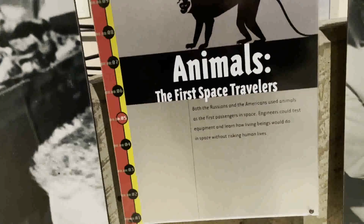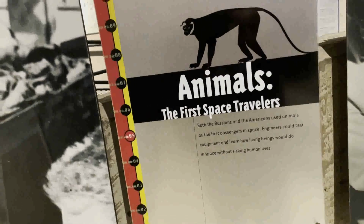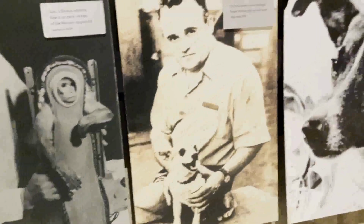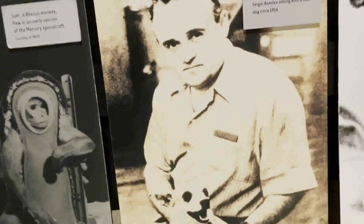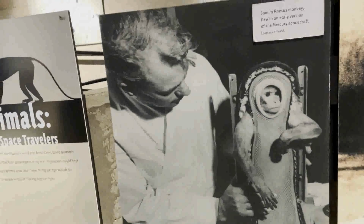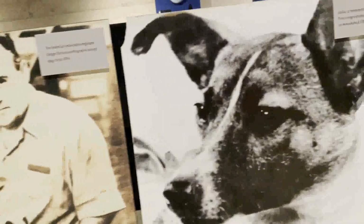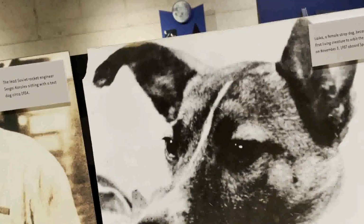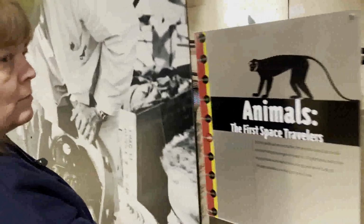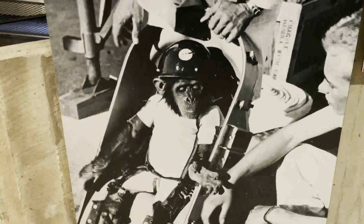Both the Russians and Americans used animals as the first passengers in space. Engineers could test equipment and learn how living beings would do in space without risking human lives. So they've got a monkey over here. There's a small dog. Lead Soviet rocket engineer Sergei Korolev sitting with a test dog, circa 1954. Sam, a rhesus monkey, flew in an early version of the Mercury spacecraft. And this is Laika, a female stray dog, who became the first living creature to orbit the Earth on November 3rd, 1957, aboard Sputnik 2. They have a picture of a chimpanzee here getting ready to be put into the seat.